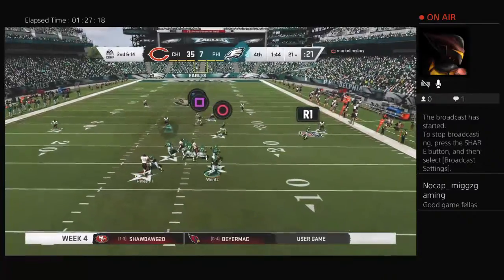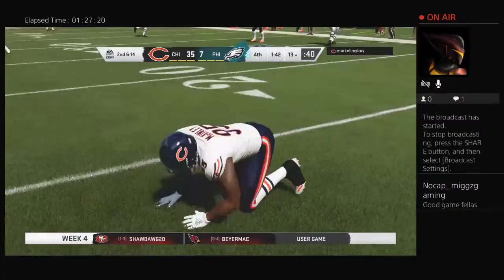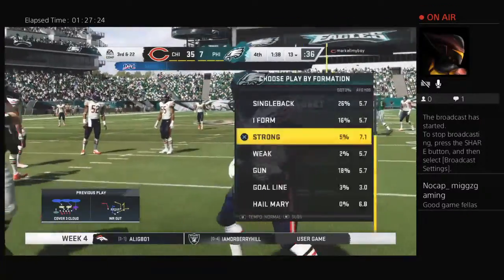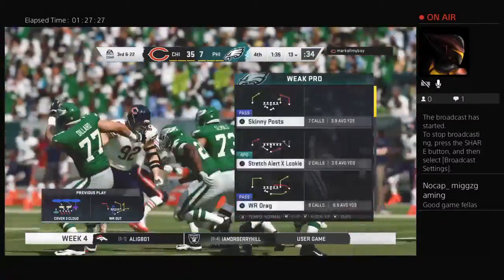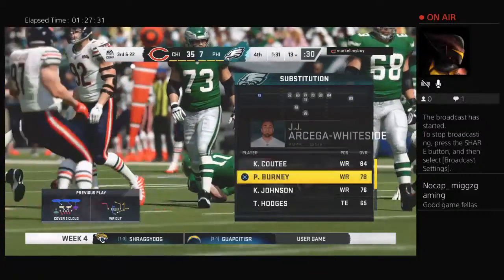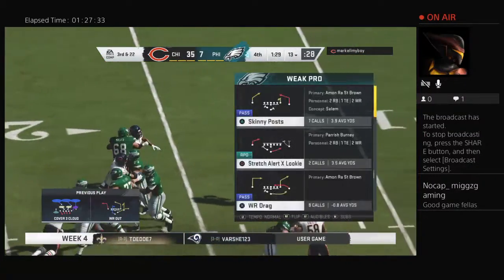On second down, here's Wentz. Nowhere to escape, and he goes down. Tack McKinley in there to drop him for his 11th sack of the year. Great job defensively. I think he was trying to go through his progressions, find someone to get rid of the football. Before he knew it, he was on his back.